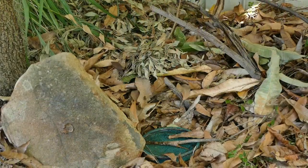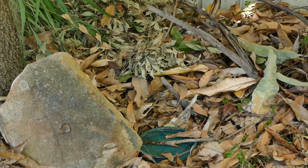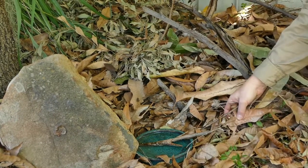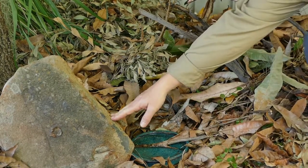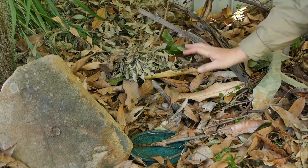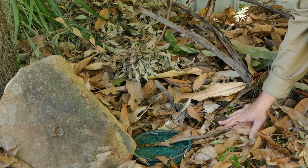Leaf litter, rocks and logs provide invaluable habitat for small fauna such as lizards. Leaf litter like this also protects your soil, keeping it moist and healthy. In my garden here, I've got some rocks, some branches and logs. But in the bushfire season, you'll need to reduce the leaf litter fuel load around your house to protect your house from fire.